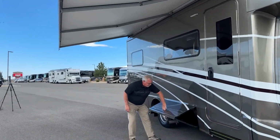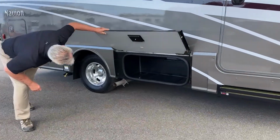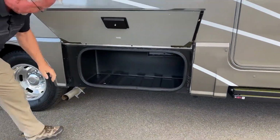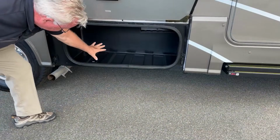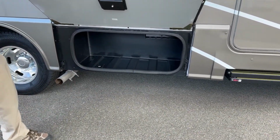And on hot July days, you can really appreciate the awning. Okay, let's take a look at a little bit of the storage. Now we've got a large compartment right here behind the door, and they've got the rotocast. Really a nice compartment finish, easy to clean out if it happens to get dirty.